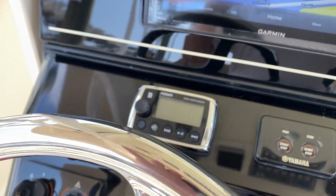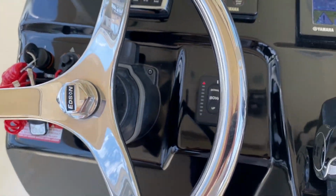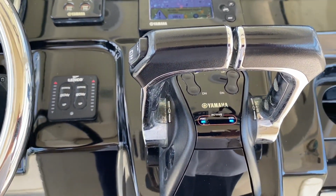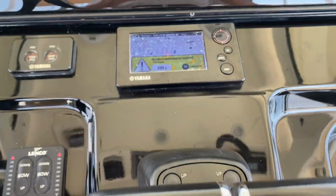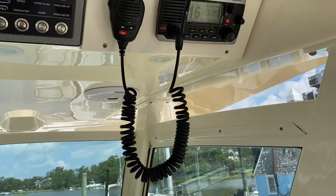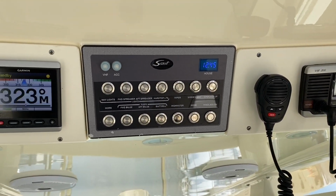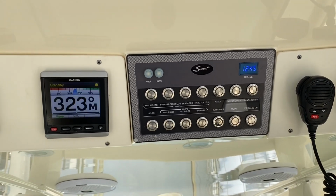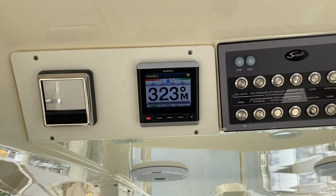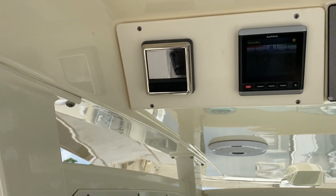We've got a remote right here for the Fusion stereo system, tabs, electronic steering, gauges for the Yamaha unit, and up top we have our Garmin VHF, the Scout panel, Garmin Autopilot, and that unit is part of the Olympus steering system.